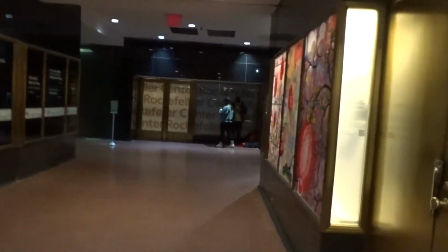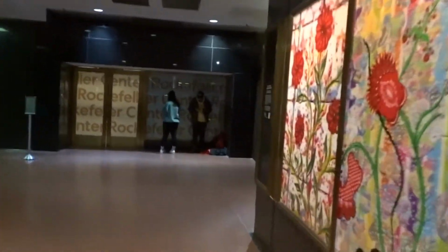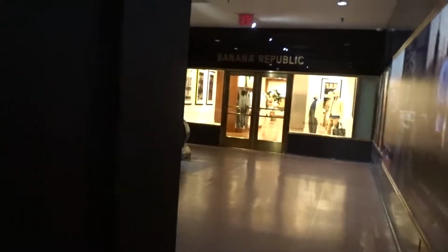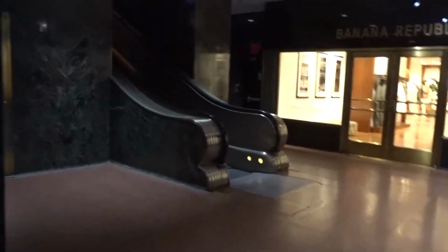Let's see if the escalator works. I don't think it did last time. Wait a minute. Nope. God, you can't even get to the stairs.